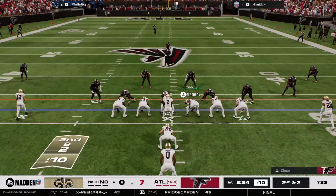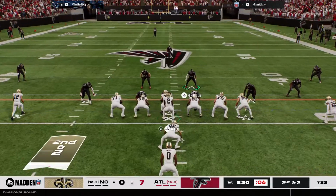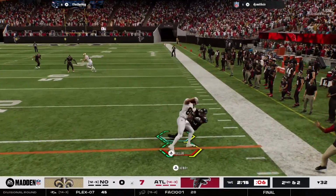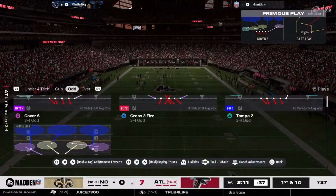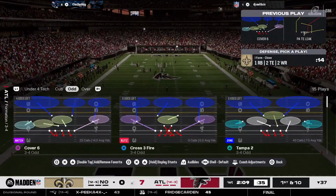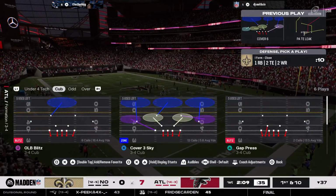Willis now off of play action. Throw right side, going to be taken in by Henry. Just one catch for him last week in the wild card win, but getting involved early here and picks up the first. We'll see what kind of mindset they have here offensively after giving up the touchdown on the opening drive.